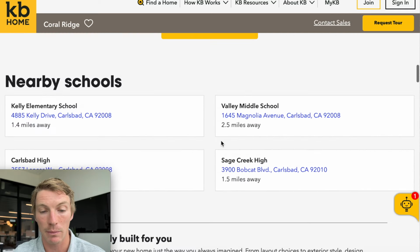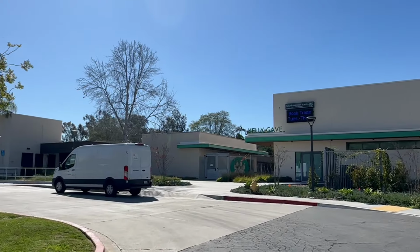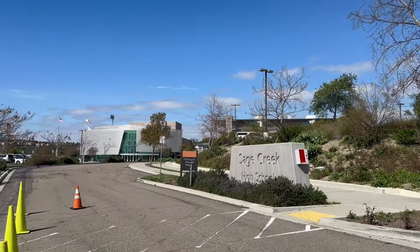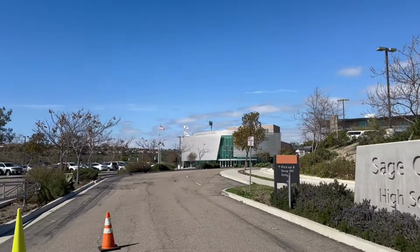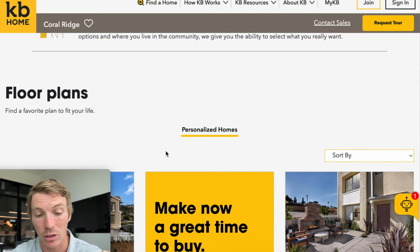And while we're talking about the kiddos, I want to let you know about the schools again, because schools are extremely close. You've got Kelly Elementary, which is literally 1.5 miles away, and then you have Sage Creek, which is a newer high school, about 10 years old. And that's about 1.5 miles away as well. So these are very highly rated public schools, and they're all extremely close.